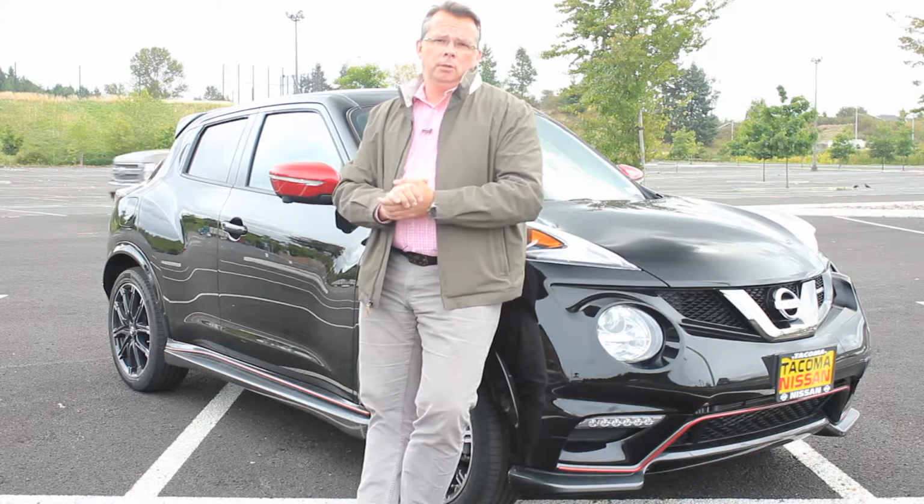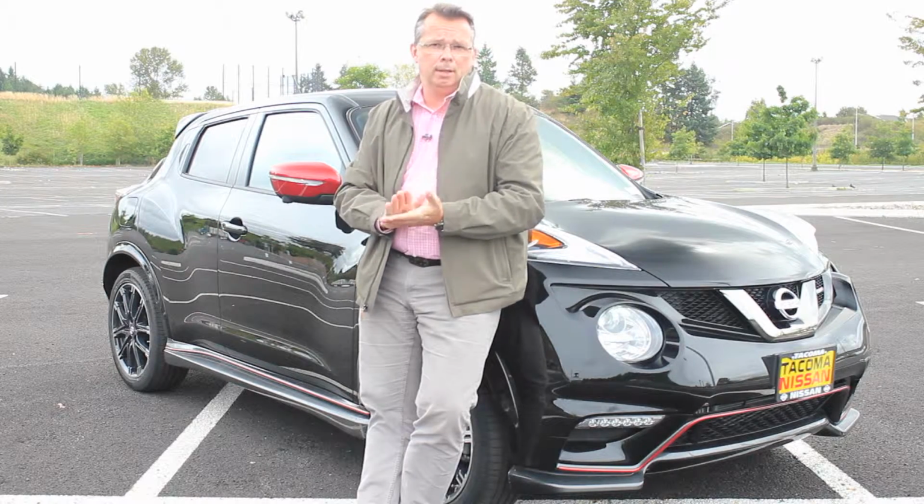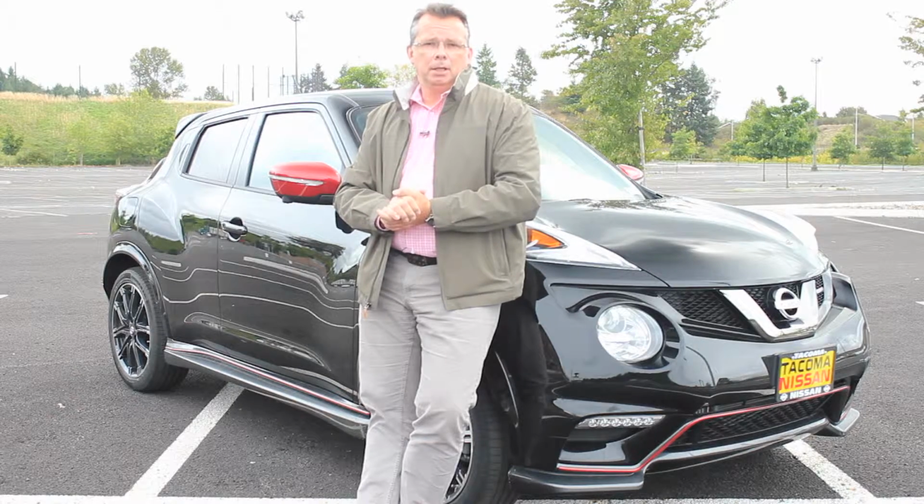I would like to see a few things differently, which I will point out later in my section, the good, the bad and the ugly. Otherwise, nice car. I like it a lot.